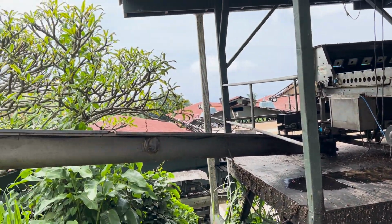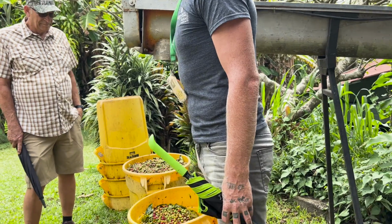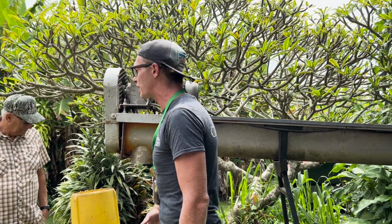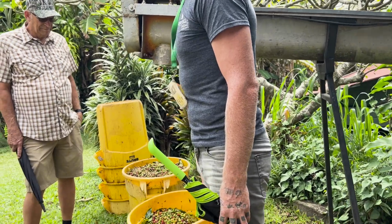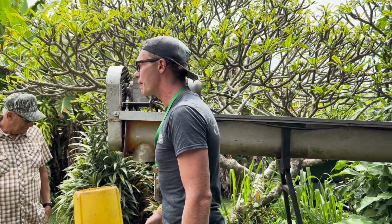One of the most impressive technologies they use here is a laser optical sorter. This high-tech machine uses laser technology to identify and remove overripe or underripe coffee beans, ensuring that only the best quality beans make it to your cup. It amounts to a lot of waste, but we are going to compost anything that doesn't make the grade.